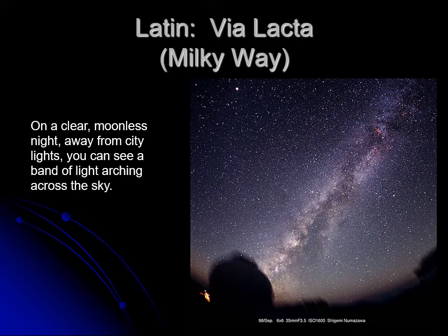So our galaxy is the Milky Way. It's the name of it, Via Lactea in Latin, Milky Way. And we can see it when we look out in the sky at night. We see the faint band of light arcing across the sky, with little darker pieces in it now and then from the dust.